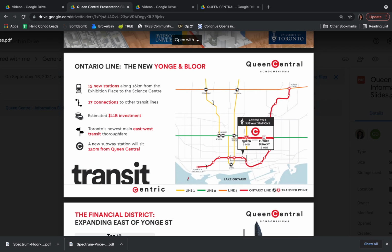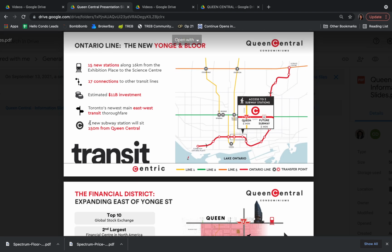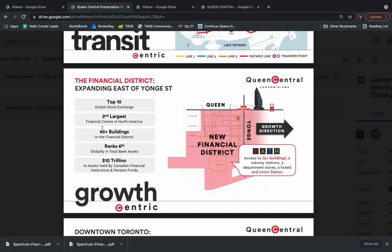And then, as I was saying, the Ontario line, the new Yonge and Bloor is what they're calling it. It goes from Exhibition Place and goes up through this future subway station. So it's right 2 minutes away from the existing location of Queen Central. So we'll have 15 new stations, 17 connections. It's an $11 billion investment, and it's a main east-west transit thoroughfare. So we're getting a new line. Okay, 150 meters from Queen Central, so very, very close by, which is really great.